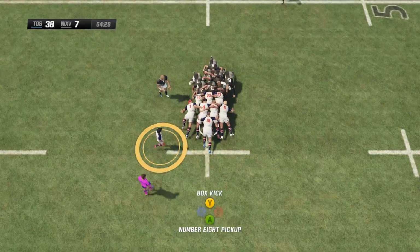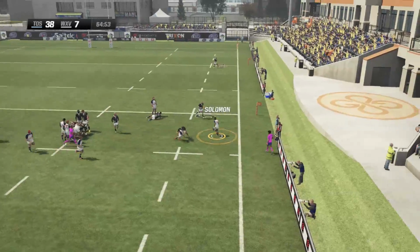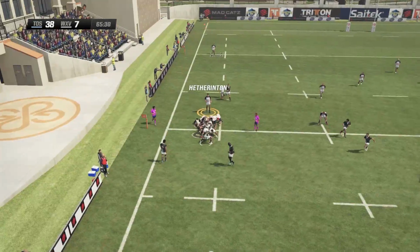Brett Hartley waits for it at the back. Oh, a good late shove, Hartley. He picks it up, goes a little bit down the blind side. Poulter does well to Solomon. Oh, Solomon! Great hit there, one-on-one. The supporters are in the quickest, and they lose the ball quickly.